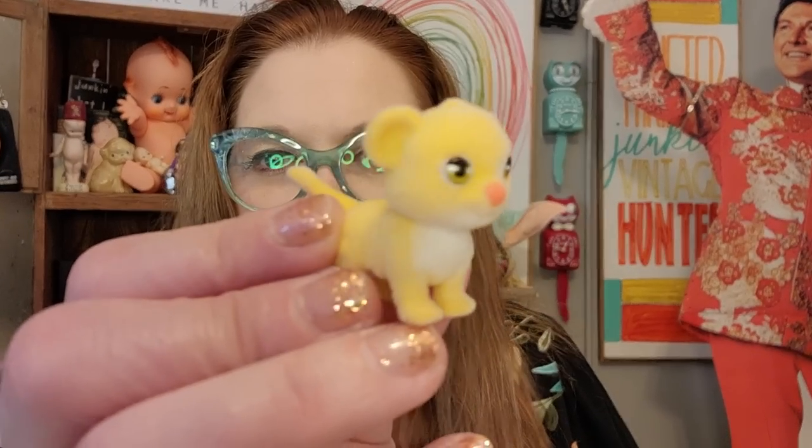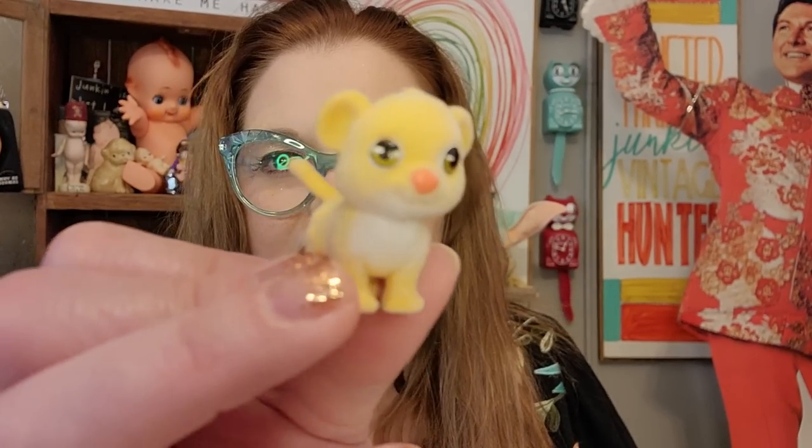All right, the last puppy in my pocket, not an alligator. We got a little lion. This is Lionel. And Lionel is a little lion. He's very cute, but he is not an alligator. And I was really hoping for the alligator. Well, those are cute. And again, these are all available at Dollar Tree.